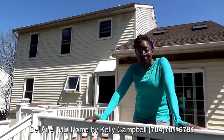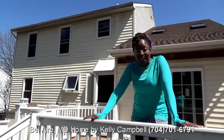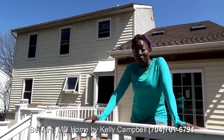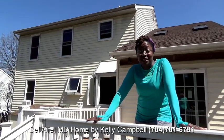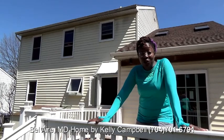And the last thing I'll share with you is that now that you will have done all of these things, make the most of your photography. Please go out and get a good quality camera that takes great pictures. You really want to show off the shine on the appliances, the shine on the floor. You need a camera that's going to pick up those high definition details, because those pictures are the marketing and advertising for your property when you list it.